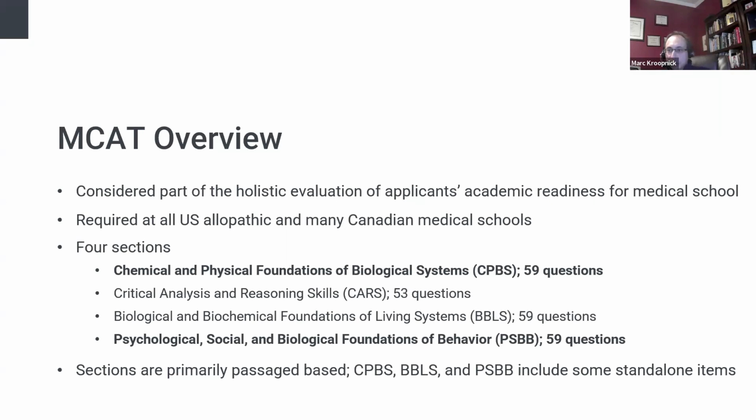I bolded 2 sections there, one of our natural sciences sections, and then the other, our section that's primarily social sciences, because they were the focus of the proof of concept that Erica will discuss later on. I should note that each of these sections are primarily passage-based, which means the examinee will interact with a couple paragraphs and have 4 to 7 items based on that text. For the 3 science sections, we do also have some standalone test questions.